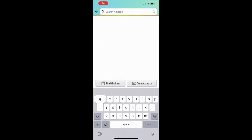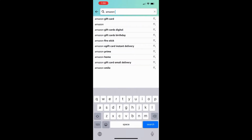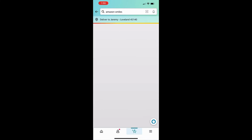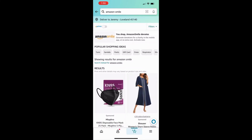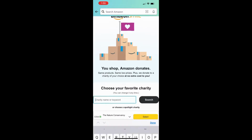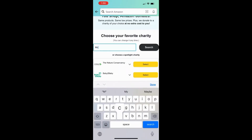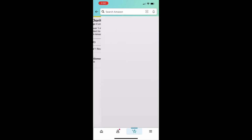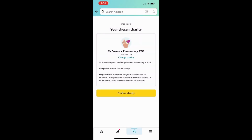Begin by opening your Amazon app and typing Amazon Smile in the search box. Click Amazon Smile and it will take you to where you can type McCormick PTO into the search box, and then click search. Select McCormick PTO and scroll down.